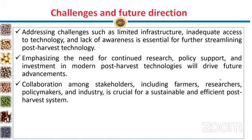Emphasizing the need of continued research, policy support, and investment in modern post-harvest technologies will drive future advancement. So there should be research activities and policy support regarding the investment in modern post-harvest technologies, which will drive a good future in case of storage, processing, and milling. If we have good technology in all these components, the losses will definitely decrease.